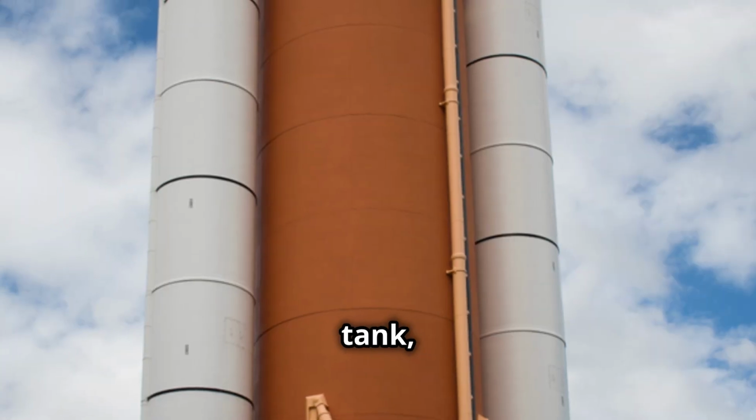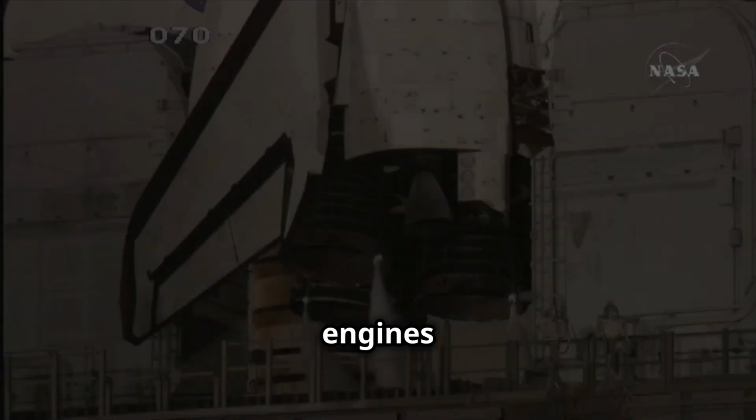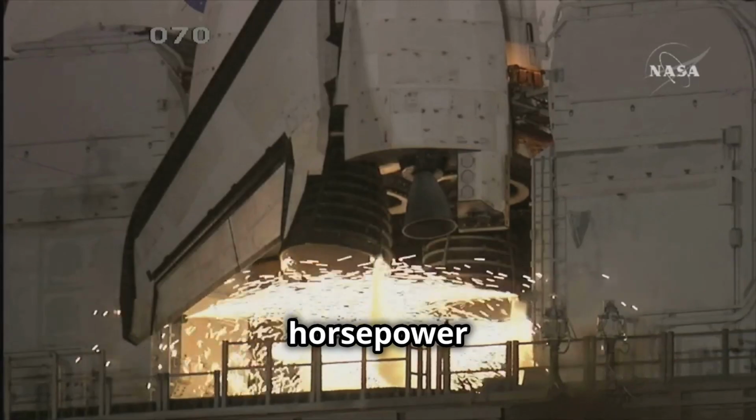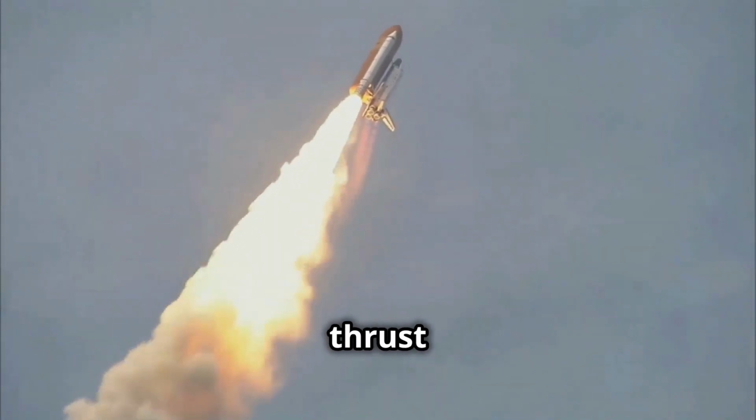The external tank, towering over the orbiter, held the fuel that powered the engines. These engines generated over 37 million horsepower during liftoff. The solid rocket boosters provided the initial thrust needed to overcome Earth's gravity.